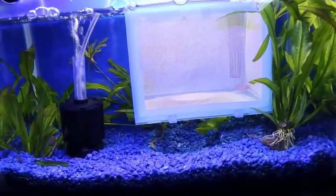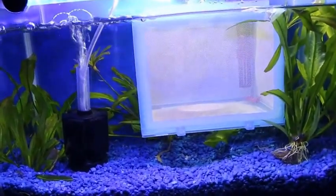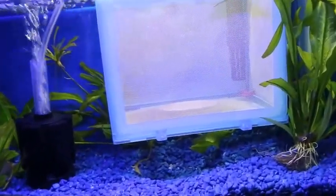You guys know I've had some guppies and I'm actually making this video to ask a question about the guppies. Turns out there was only 3. I thought there was 4, but there's only 3. So there's my cherry barb. Cherry barbs don't get real big, and I don't know if this one's full size or what, but he's a pretty small one.